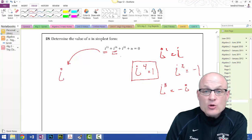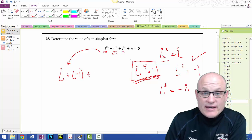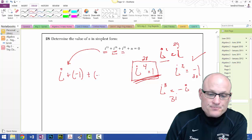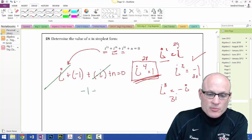i to the 18th, the closest I can get is 16. This would be i to the 16th right here, 17th, and this would be the 18th. i to the 18th is -1. Plus i to the 31st, the closest I can get without going over would be 28. This would be 28, 29, 30, 31, -i. Plus n equals 0. If I add these up, this positive i and this negative i cancel, and I get -1 plus n equals 0, or n equals 1.